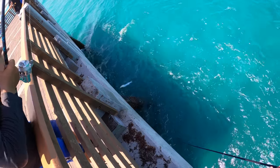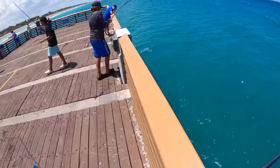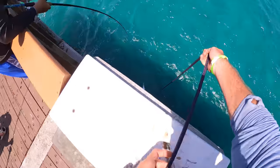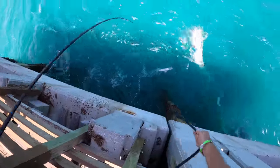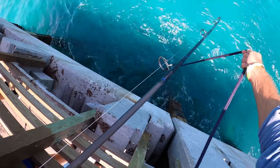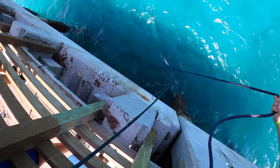Pull, pull, pull! Jesus Christ! What the hell? Get that thing under your arm, dude. You're about to break that rod. Oh yeah, Ryan, what are you doing, Justin? So yeah, you don't gotta pull on him too hard now. This is when the hooks come out. So try and keep his head in the water if you can.